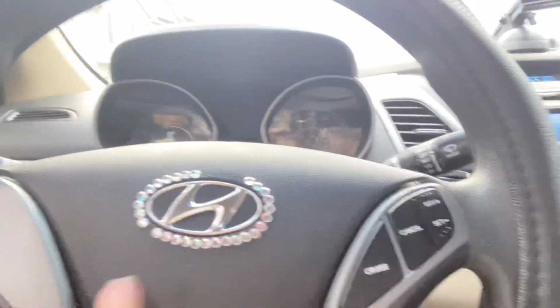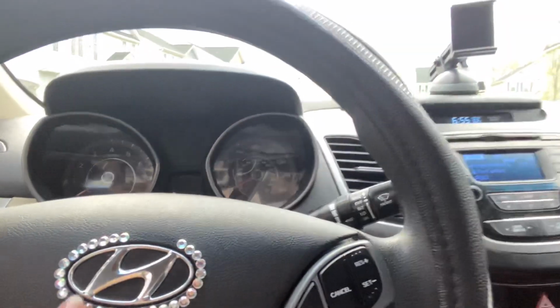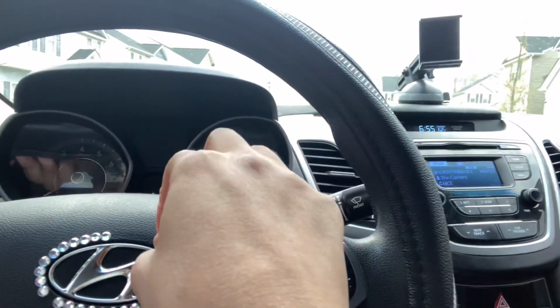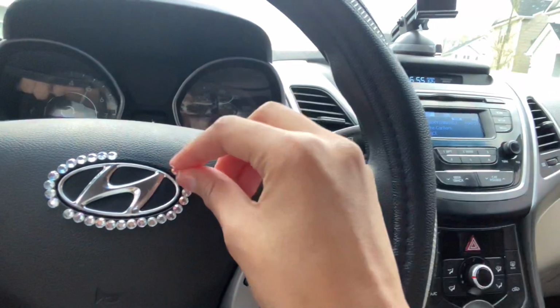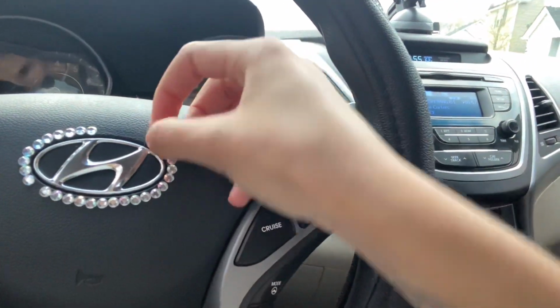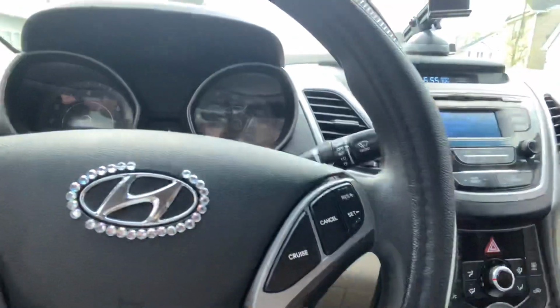To wipe my car down really quick and probably put the air freshener and fix my wheel. This is what I was telling y'all about. You see, I had the bling stickers, the individual ones, but they just keep on coming off. See, another one just came off. So I'm going to see how I can finesse the little tape around it, or inside of here, hopefully. But yeah, so I'm gonna show y'all the process.